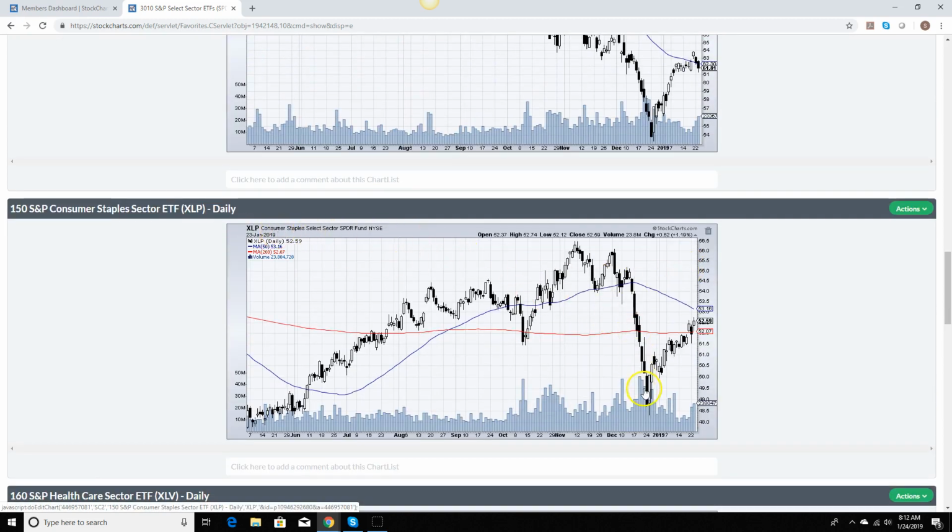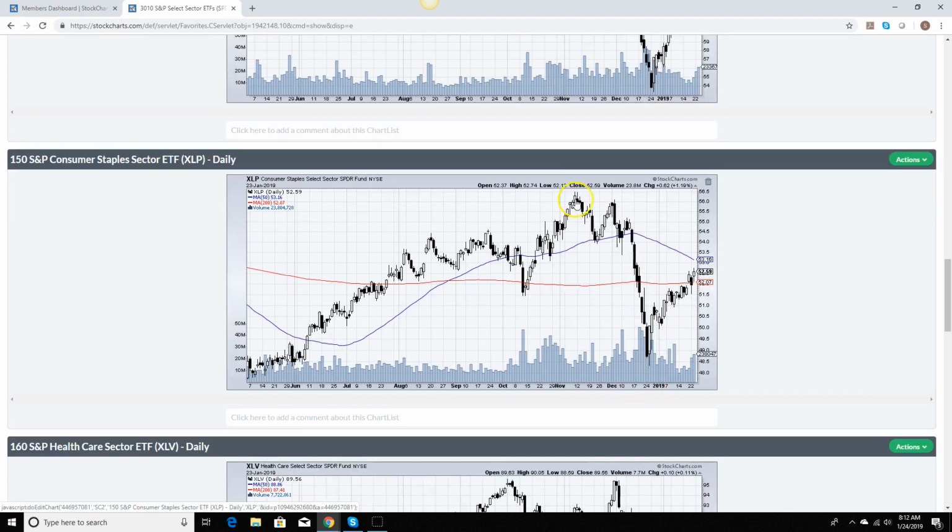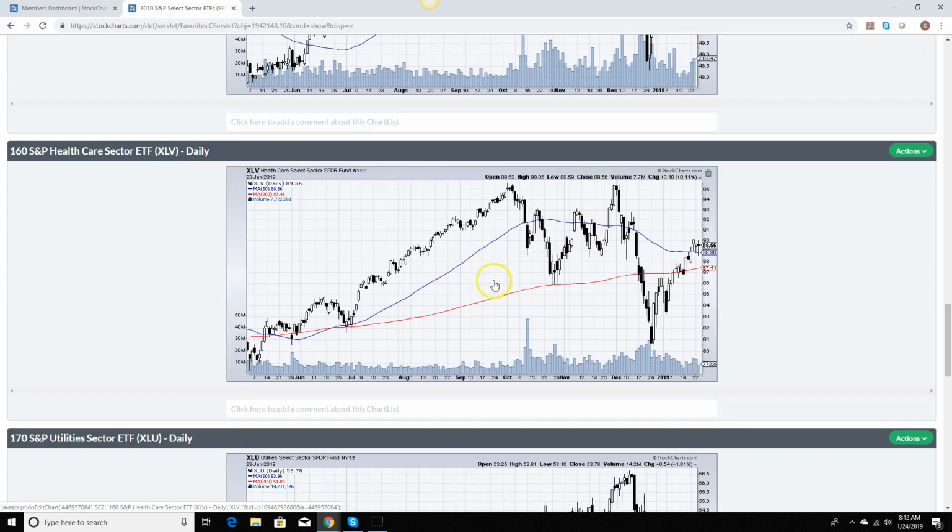Consumer staples, the funny thing is this is one of the only ones that still have their 50 above the 200-day. But it's funny because even staples, even what's supposed to be defensive in nature and protect you from the downside, absolutely got slaughtered in December. So it might have been one of the last ones to go, but you still lost money. In 2008, everything pretty much lost money. So the way I see it, the staples might sound good, but they're not always going to protect you.